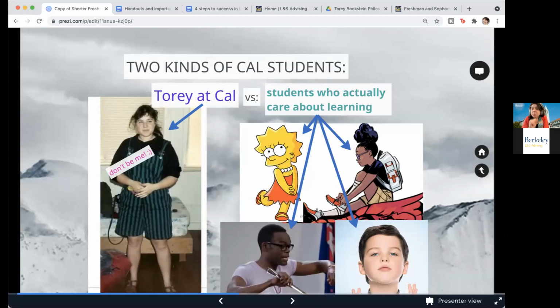The students who matter to their departments are the students who are so excited about what's going on in the classroom that they can't hold it in. And those are the students that get into grad school. The students who matter to their departments, the students who get into the grad schools, are the ones who are like, oh my God, professor, that reading that you sent out was so cool.